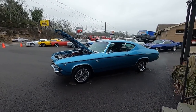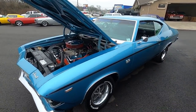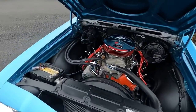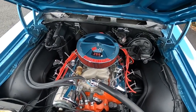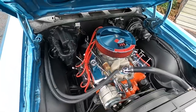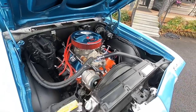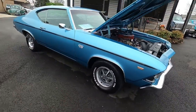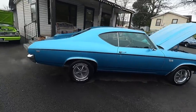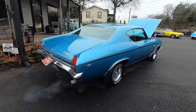Nick up here at Maple Motors in Hendersonville, Tennessee. And today's test drive is a 1969 Chevelle. This one here has a date code correct, 396-402. The numbers come back as on the back of the block. It's got power steering, power brakes, aluminum radiator. Disc brakes in the front, drum in the rear, and dual exhaust out the back. This thing's got a beautiful paint job on it.